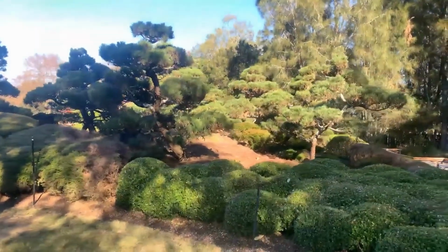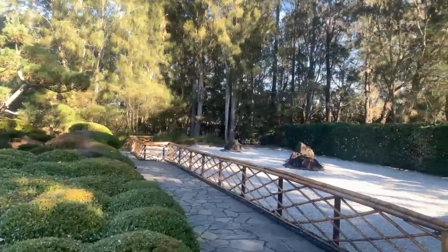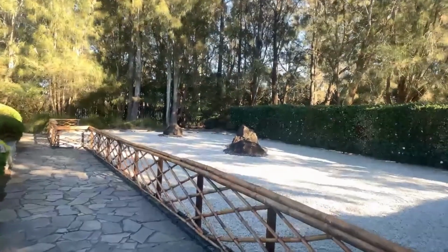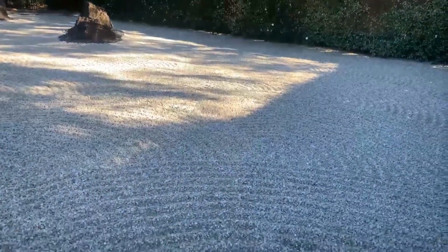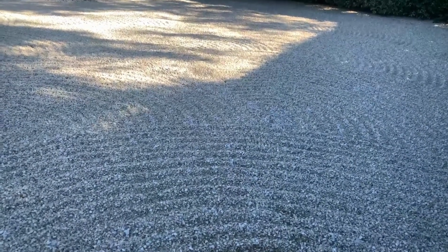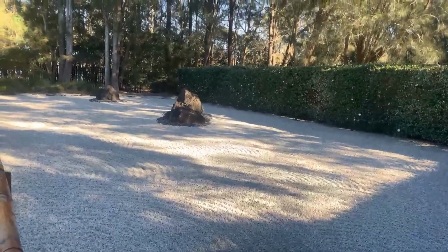But they all have some sort of meaning. Every single feature of the garden represents something. So over here on my right is the dry stone garden. And I'll just read you a little bit about the 3 rocks that are represented here. But you can see the beautiful raking of the gravel, very deliberate, very orderly, and then in the middle of the stone garden are the 3 rocks.